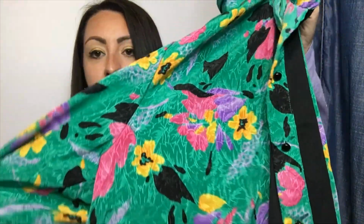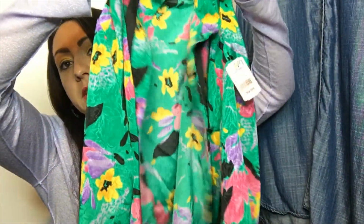This is definitely vintage, and I'm going to put this on Depop. I'm going to style it, I think. It's called Lori of California. It says it's a size 10. It's like this really interesting pattern, and this was also only $2.50. It's a button-up, so you definitely wear it buttoned up with high-waisted jeans.